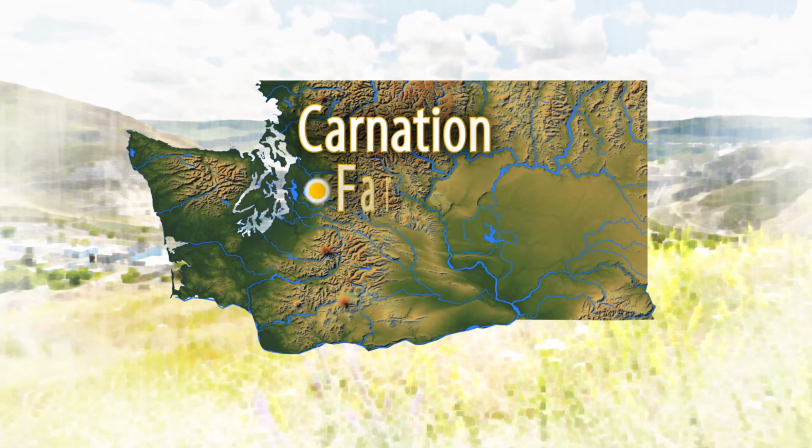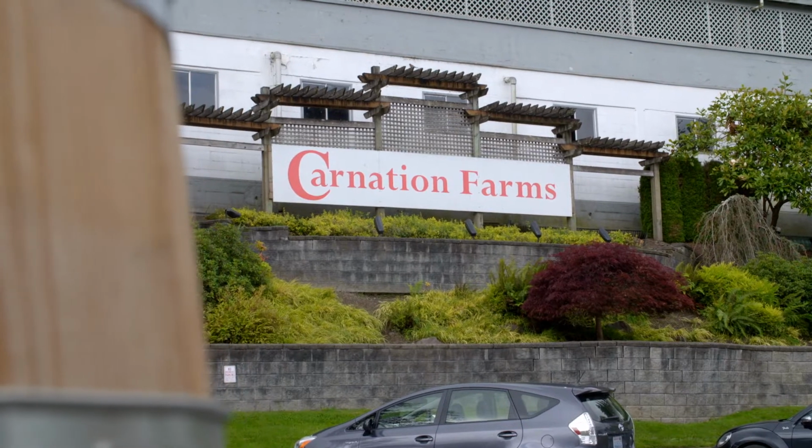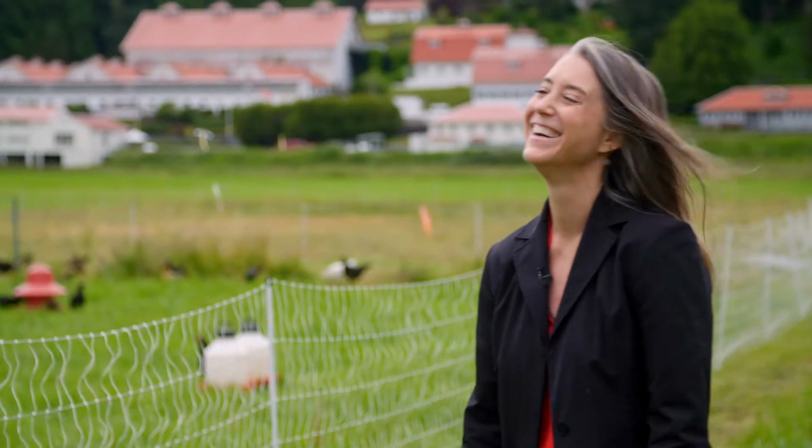Today, I'm in Carnation at Carnation Farms. As a child, I visited this farm on a field trip, and I have to say, it's good to be back. Carnation Farms has over 118 acres of land. Nadia Oakes is the co-director of Carnation Farms.